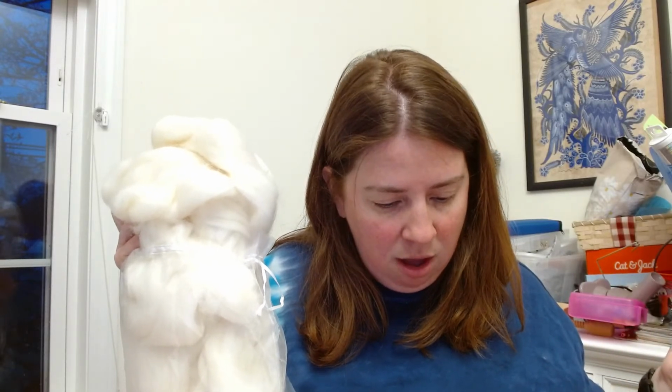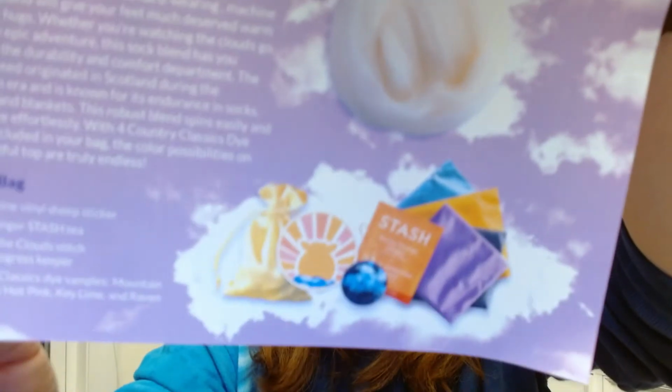It's a hard-wearing, machine-washable blend that will give your feet much-deserved warmth and woolly hugs. Whether you're watching the clouds go by or on an epic adventure, oh, this is so fun. This robust blend spins easily and absorbs dye effortlessly, so there's endless color possibilities, and it looks like here are the color options.